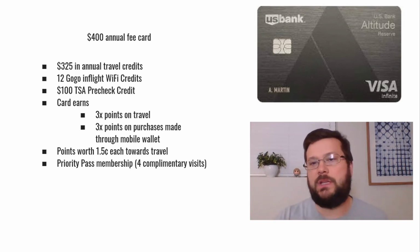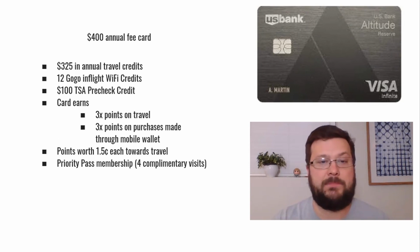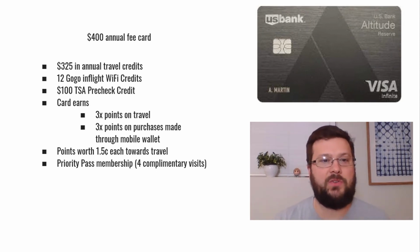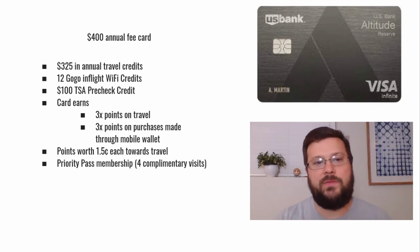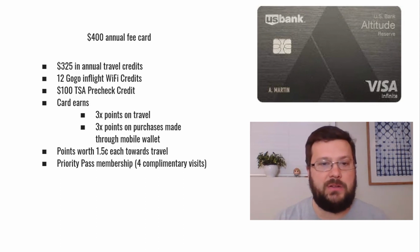First, we'll take a look at the existing US Bank Altitude Reserve, which was one of the options in the survey. It was the $400 annual fee option, which is the same as what it is now, with $325 in annual travel credits. That means any kind of travel. It's pretty liberal, pretty broad. So that brings your effective annual fee down to $75. 12 GoGo in-flight Wi-Fi credits, a $100 TSA PreCheck credit. I believe that also applies to Global Entry.